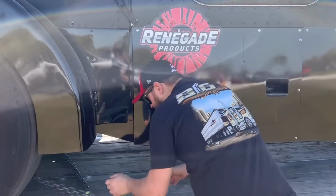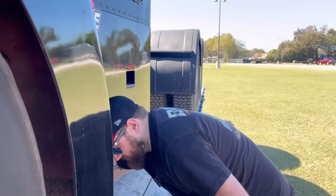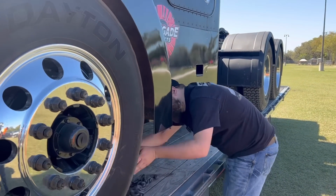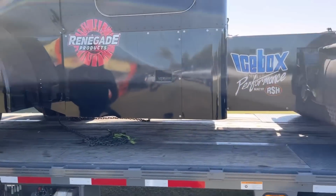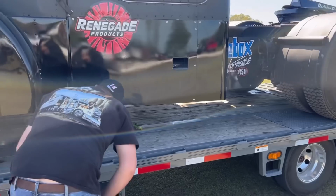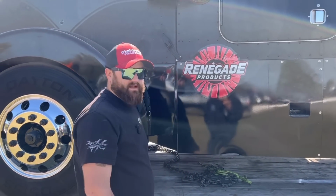Did it drive up on the trailer okay? There? Never mind. This thing probably... Huh? Did it pull okay? It's kind of heavy.